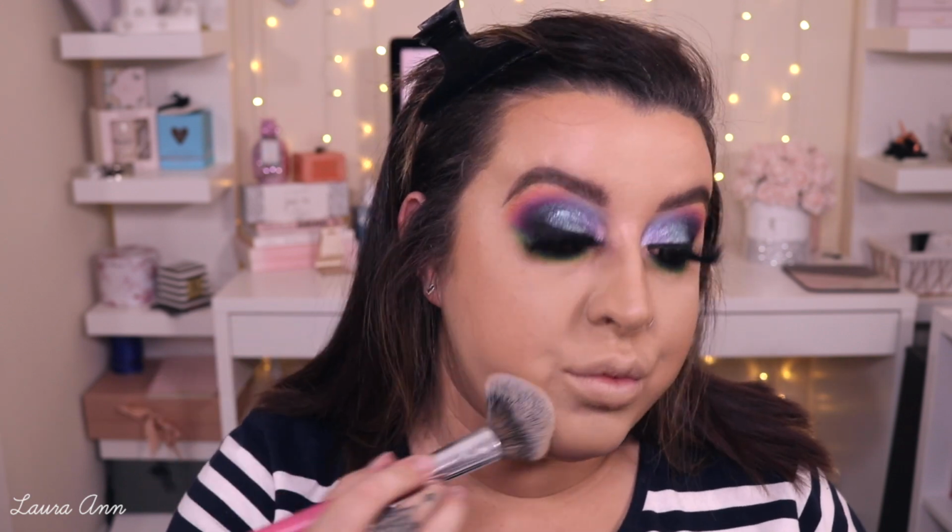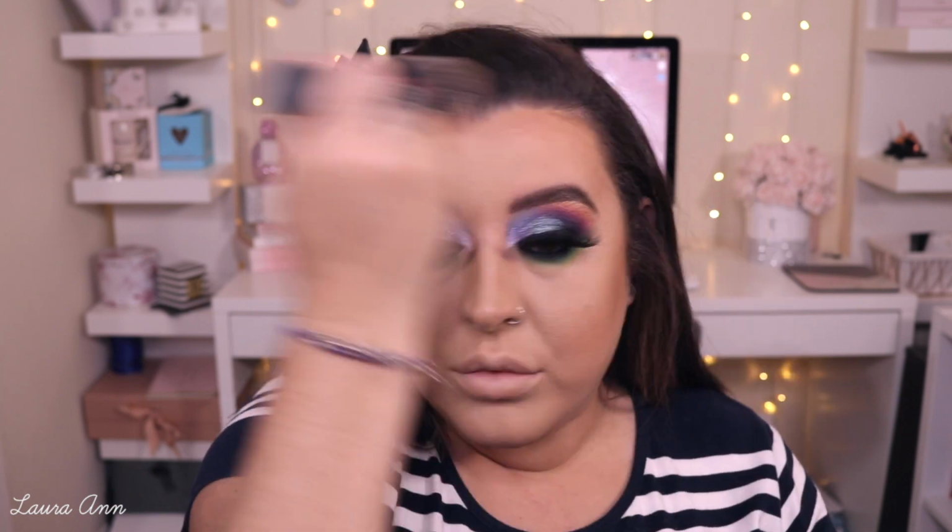Then for bronzer, I'm taking the Fenty Beauty Sunstalker in Caramel Cutie, which looks like that. I'm going to take this on a Real Techniques blush brush. Start to warm up my cheeks. Then for blush, as always, I'm going to be taking the MAC blush in Peaches because I love it.